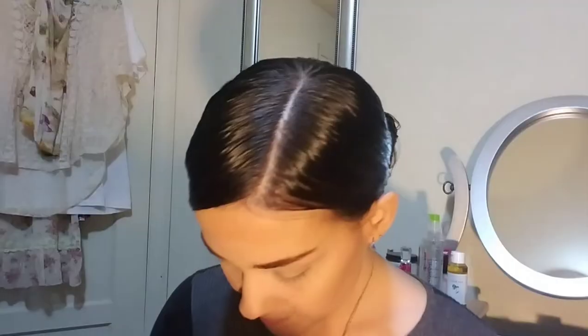Okay, now I'm going to contour my nose a little bit. Okay, another thing that I actually do need to do is go down into my neckline, which I almost forgot. Okie dokie. There we go. Now for the nose.